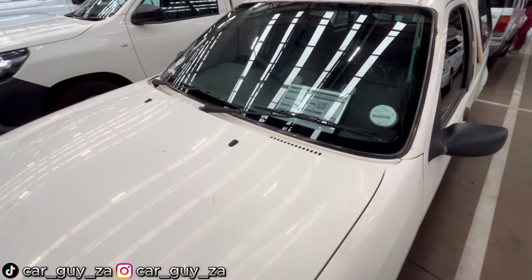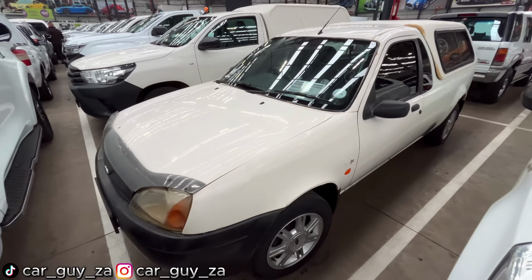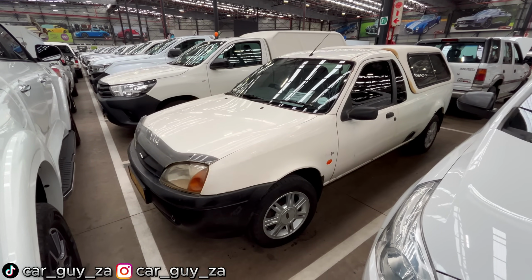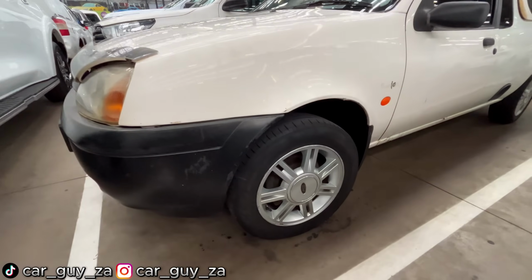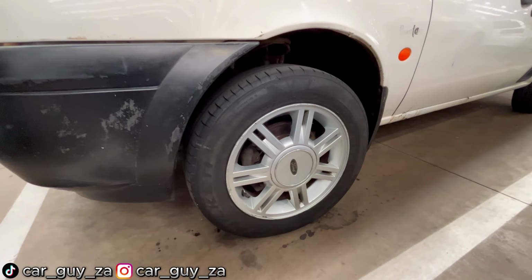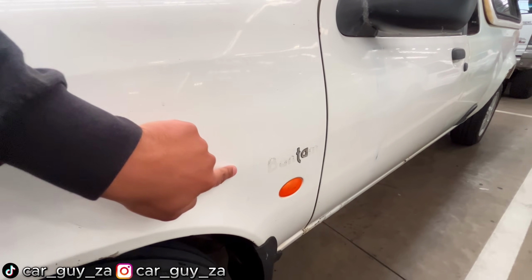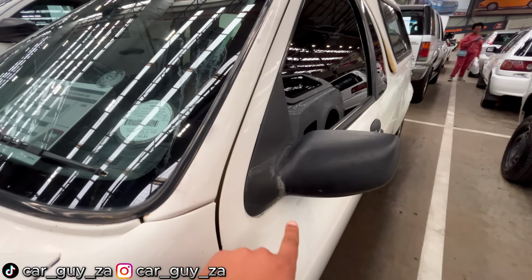It has a green Dekra sticker, and that is because both the front tires are smooth, both the mirrors are damaged, and also the ignition is faulty. These are the original 14-inch wheels wrapped with Falcon tires all around. The Bantam badge has disappeared over the years. As you can see right here, the mirrors are a bit damaged.